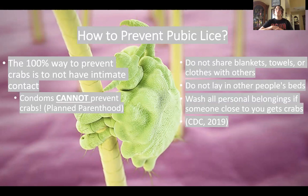So with that information, some great ways to prevent pubic lice is do not share your blankets, towels, or clothes with other people. Even if it's just your roommate right next to you, do not share it. Do not lay in other people's beds. You don't know if other people have laid in other people's beds. Just avoid it at all costs. And let's say your roommate comes home one day and says, I have crabs. You want to wash all your belongings, and that would include your blankets, clothes, basically everything, to try to prevent you from getting crabs.